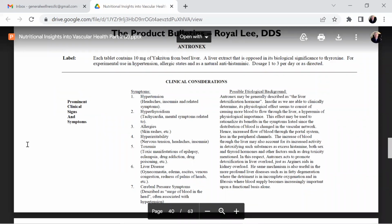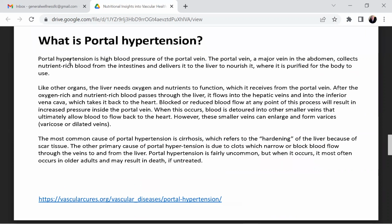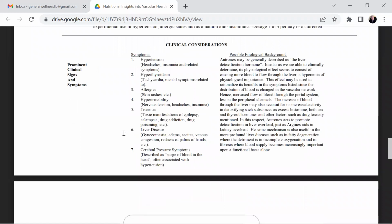Also, if you want to go back and read your notes, if a person has hypertension, high blood pressure all over, and medications and supplements aren't doing it, portal hypertension is the primary cause. Here it is. The first clinical consideration that Dr. Lee gave about this product was not allergies. Allergies is the third one. It's hypertension, headaches, insomnia-related symptoms, hyperthyroidism. Then he lists allergies, hyperirritable tension, headaches, insomnia, and drug issues, because alcohol and drugs create this congestion in the liver and related to the portal vein.